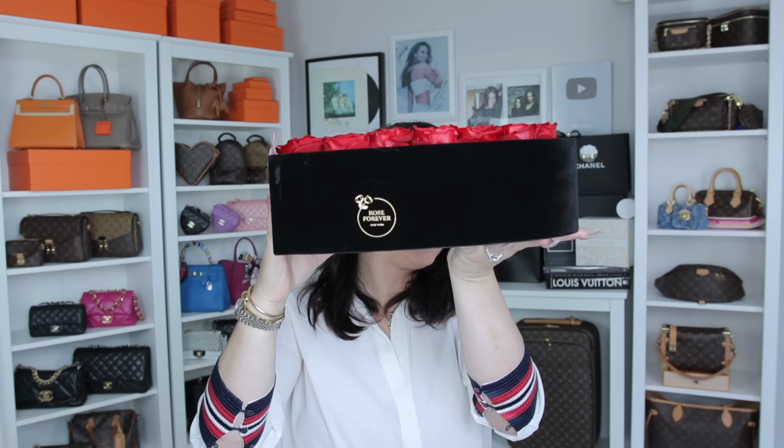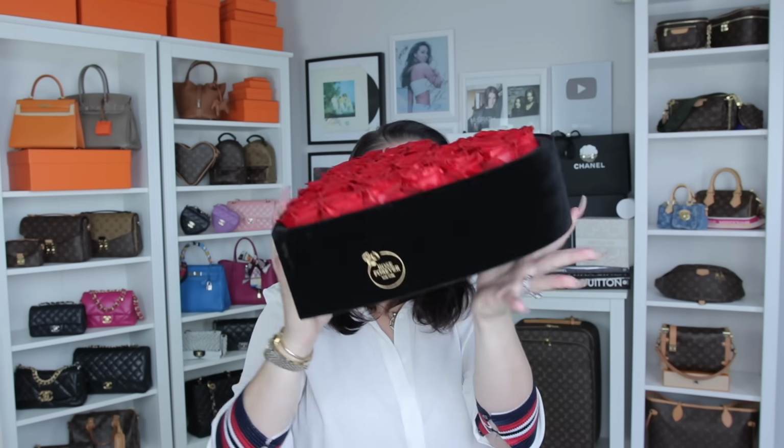Rose Forever is a New York-based rose brand that was launched in 2019 that creates real natural oil preserved roses. So many people ask me, because they have seen my other bouquet that I have, are these fake? These are real roses. They are completely preserved in natural oils, so they're halogen free, which is amazing if you have allergy. All of the boxes are constructed of vegan materials. There is an array of sizes and colors to choose from. Here on the side you can see Rose Forever New York in the gold leafing stamped there.